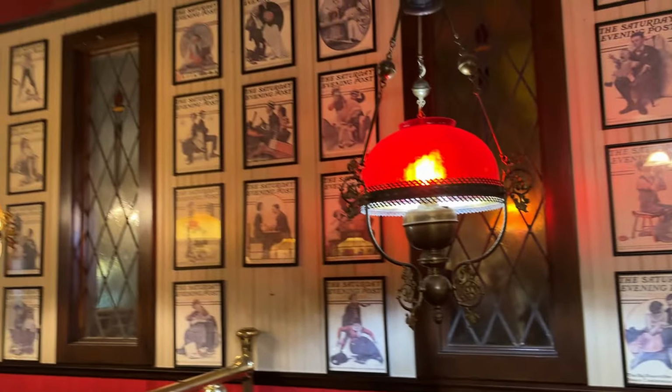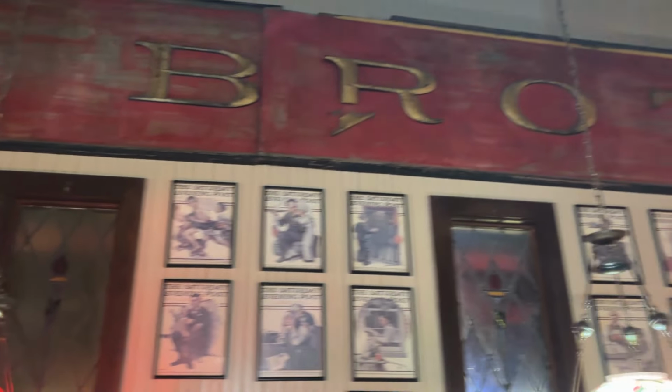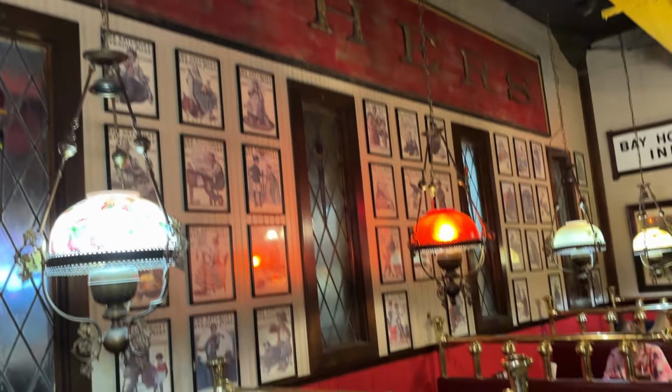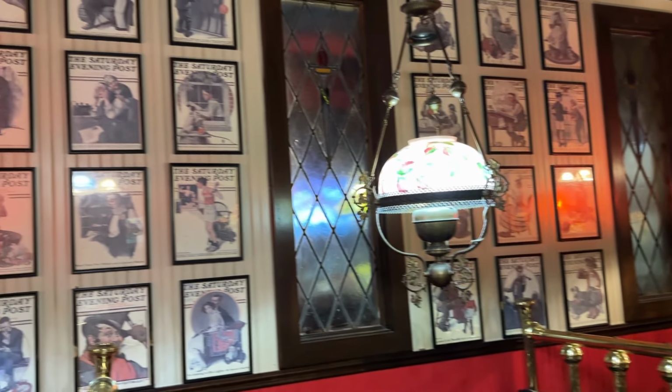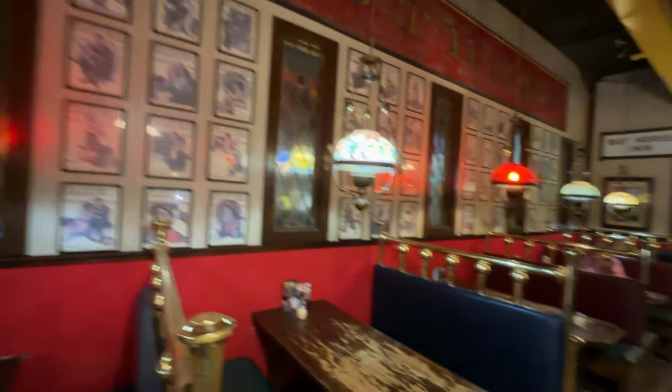Here's the dining room. It's got some people in here. I don't want to bother them. This is Wright Brothers. The old Saturday Evening Post covers. Pretty neat. Let's see if I can zoom that out. Some people in here, I don't want to bother them while they eat. His old statue.